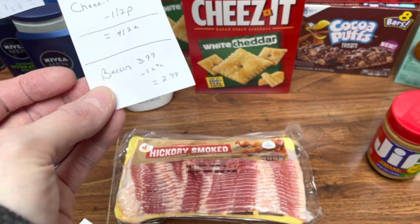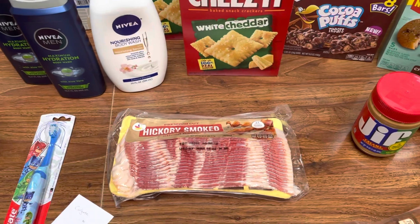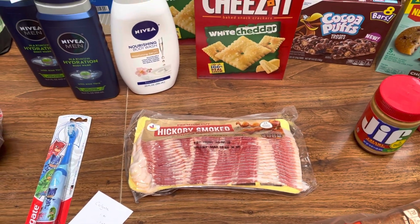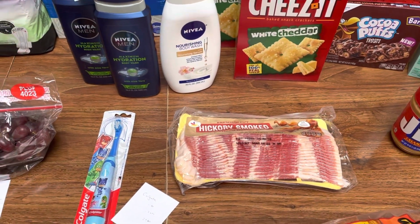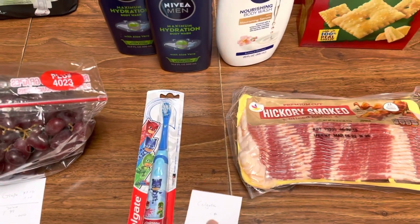Bacon is $3.99. There's $1 digital making it $2.99. I have a recipe for a breakfast casserole, quiche, whatever you want to call it. And I use bacon and it's really delicious. So if I think about it, I'll film it when I make it. Well, I'll just have to wait and see if I remember.